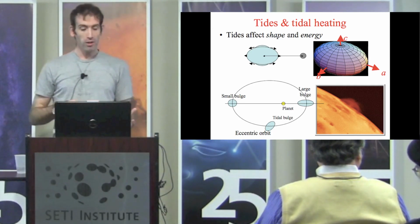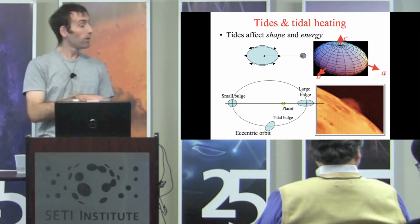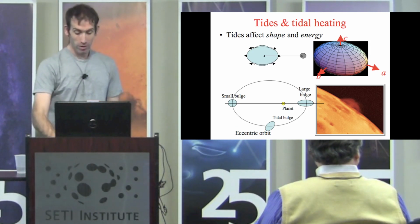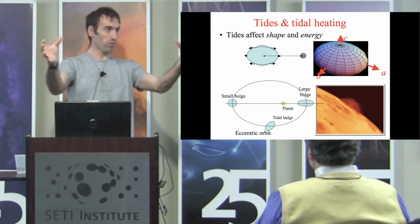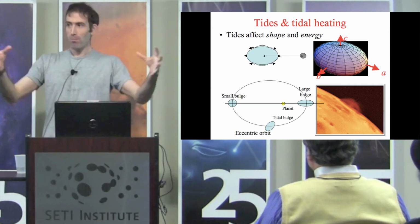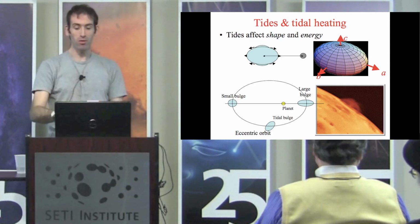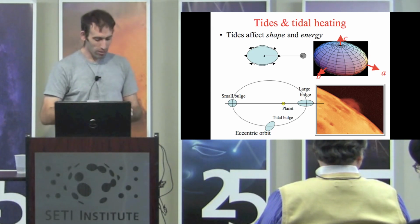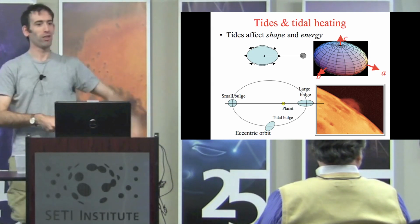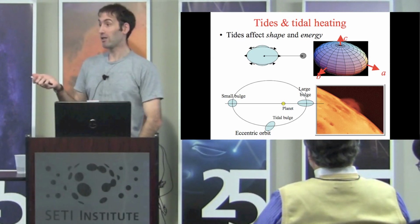So the shape is controlled by tides, but tides also control the energy. And the reason is that if your orbit isn't quite circular, then at some point you're close to the planet, and at another point you're far away. And so the tidal bulge is going to get bigger and smaller and bigger and smaller, like that. And if there's any kind of friction in the system, then some of that mechanical work gets converted to heat. And so tides are a way of heating up your satellites. And of course, in extreme situations, you end up with somewhere like Io. This is a picture of Io, and this is a volcanic fire fountain blasting stuff 400 kilometers into space. So tidal heating can produce enormous volcanic activity.